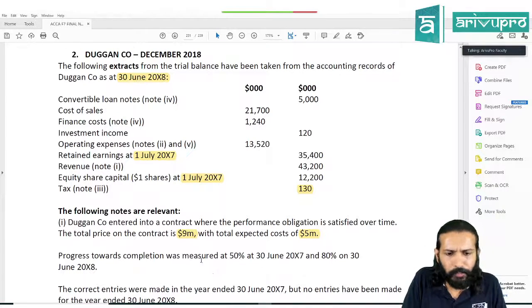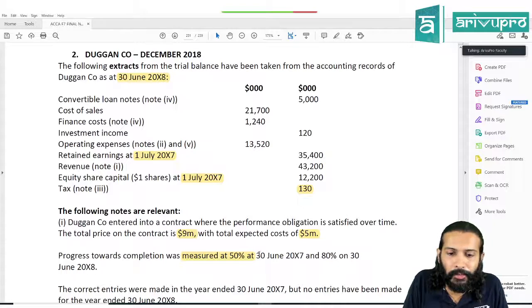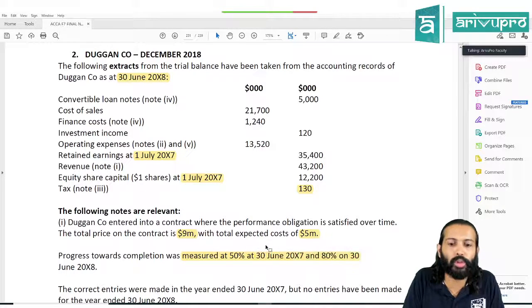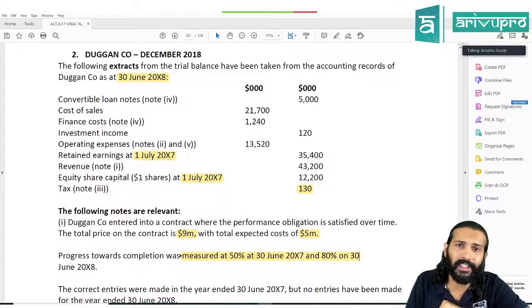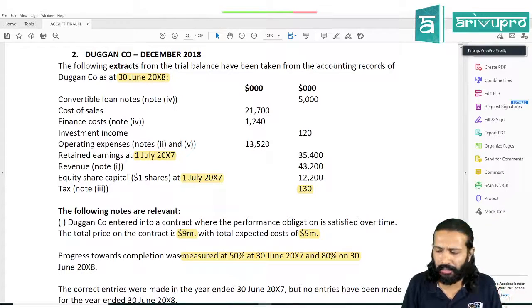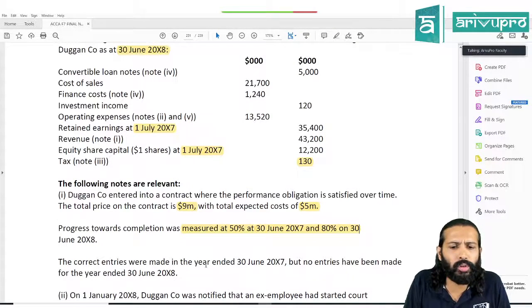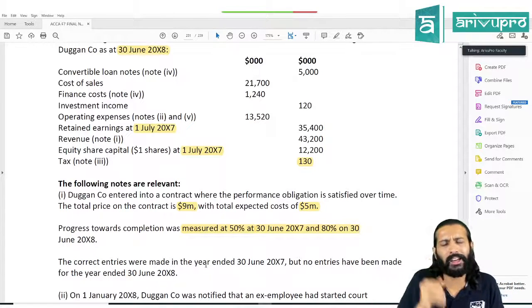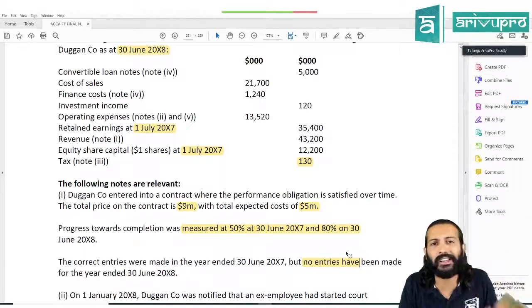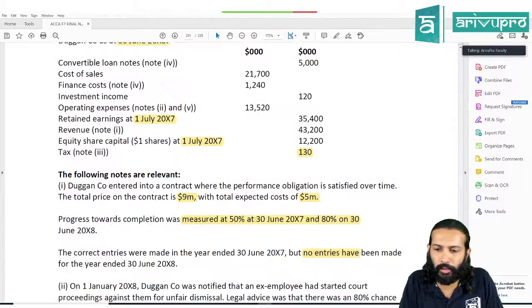This is a profit making contract. Progress is measured at 50% as on 30th June 20x7 and 80% as on 30th June 20x8. Meaning we are on 30th June 20x8 now. As on 30th June 20x8, 80% is complete. Till last year we had 50% complete. I don't know why they've given that. Correct entries were made in the year ended 30th June 20x7, meaning last year they made proper entries. However, no entries have been made for the year ended 30th June 20x8. In the current year, they did not pass any entry for it. We need to figure that out. This is one adjustment. We'll put up one working note for this.